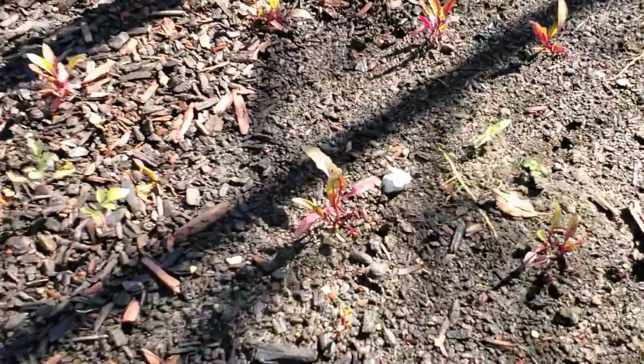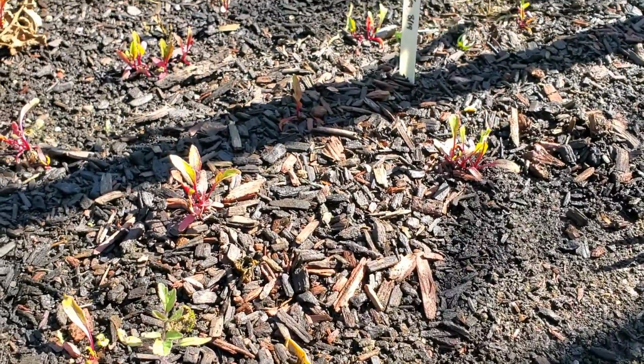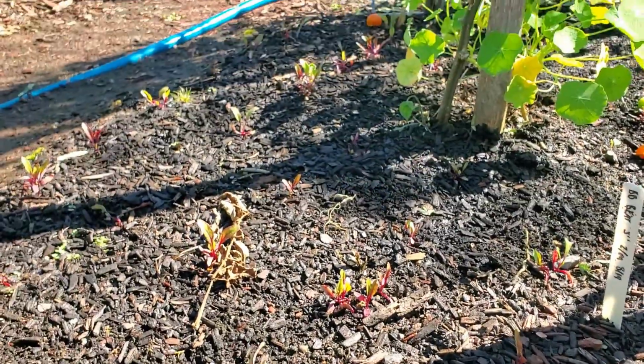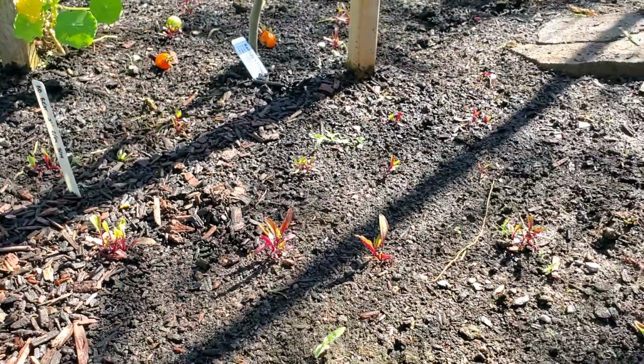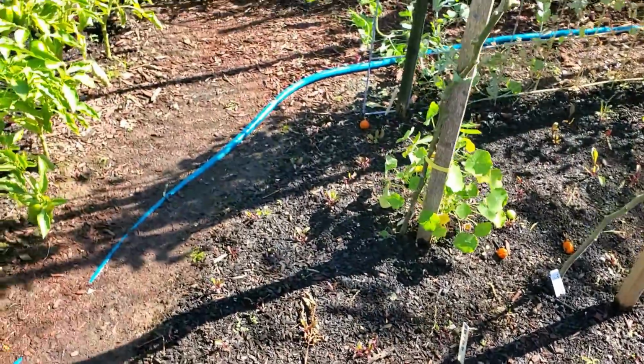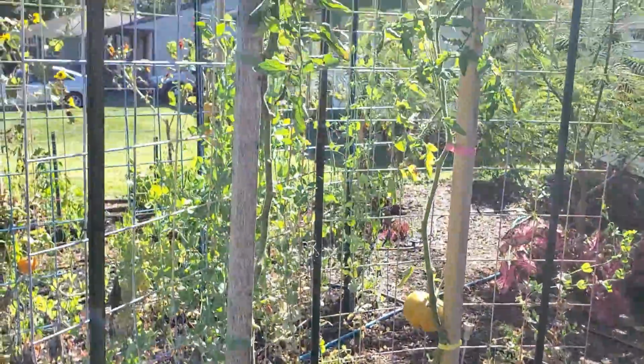Some slow crawling beets over here. I hope that these get mature in time to get a harvest this fall, but if not, I'll have learned when to plant and when not to plant them. Naked stems of our tomatoes.